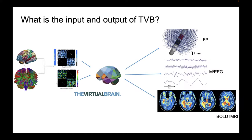How do we get that? We normally get that just by an MRI scan that consists of a DTI, and we were using parcellation to distinguish different areas in the brain. We will calculate the tract lengths and the weights between those areas to create our connectome. So the connectome goes in, and what comes out?